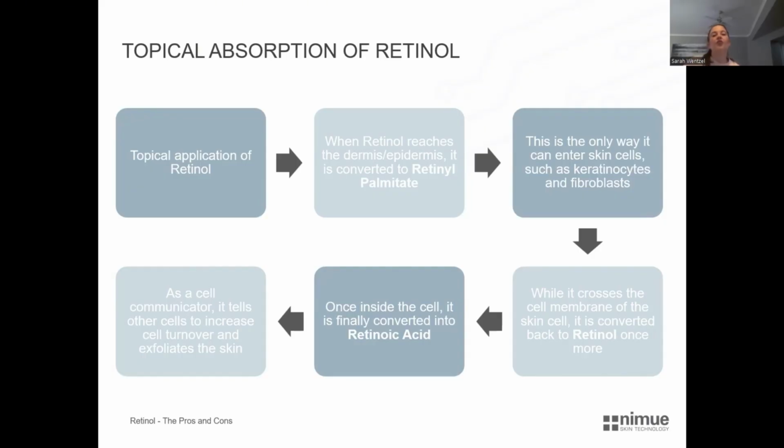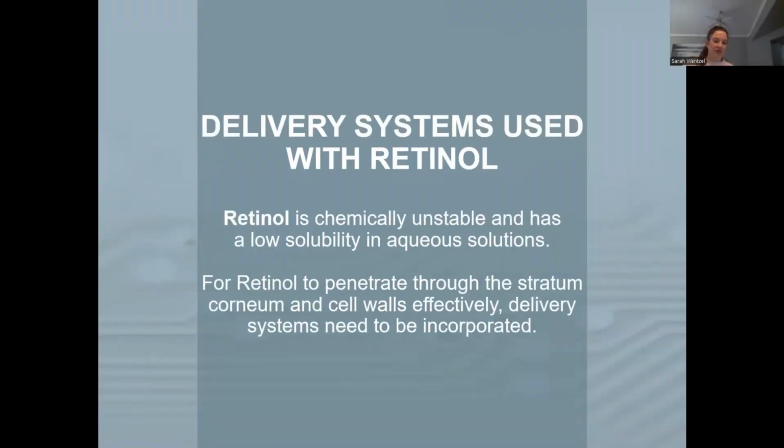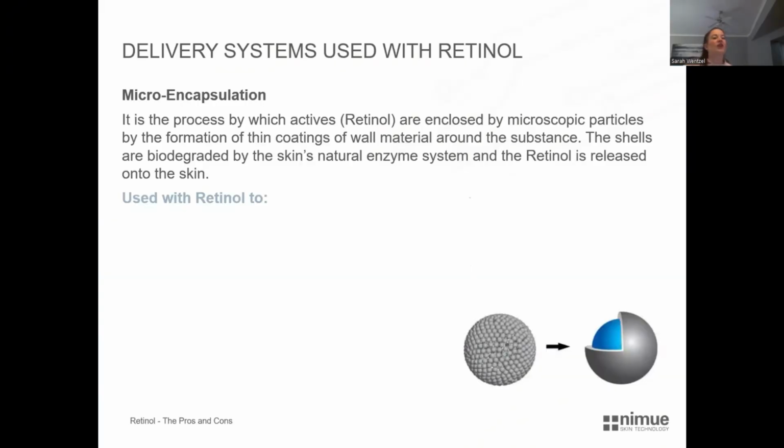And then looking at it, this is how Nimue is able to get it into the skin without causing any irritation on the surface because we make use of delivery systems. So we use delivery systems with it because it is a very chemically unstable ingredient. So by just putting it into an encapsulation, already we help with that stability, we help with that calming of that ingredient, but we help with that increased penetration of it and getting it through the cell walls effectively without causing any danger. So looking at, we've got your microencapsulation.